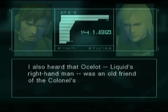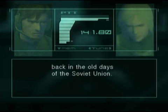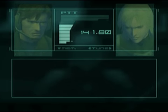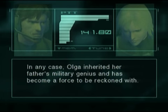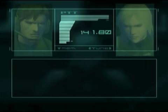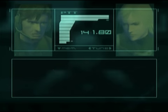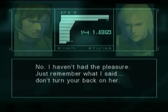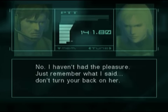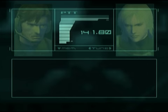I also heard that Ocelot, Liquid's right-hand man, was an old friend of the colonel's back in the old days of the Soviet Union. In any case, Olga inherited her father's military genius and has become a force to be reckoned with. She was born and raised on the battlefield, and she's as tough as she looks. Not my ideal choice for a date. You sound like you've met her. No, I haven't had the pleasure. Just remember what I said. Don't turn your back on her.